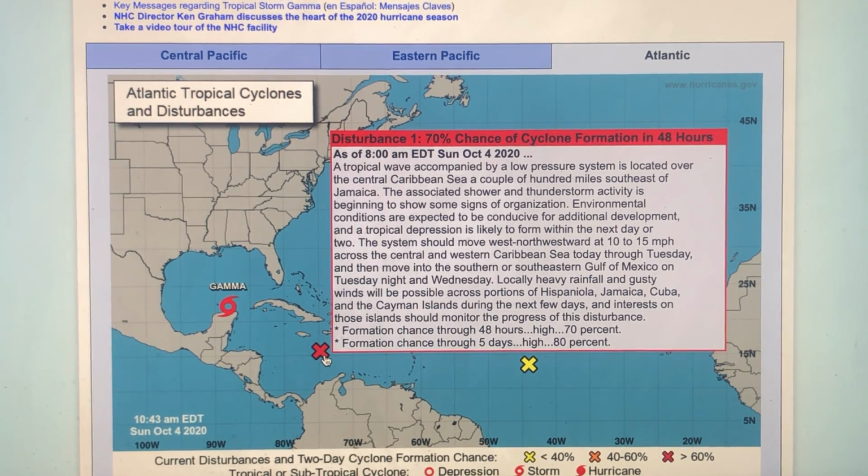And then it says the system should move west-northwestward at 10-15 miles per hour across the central and western Caribbean Sea today through Tuesday, and then move into the southern or southeastern Gulf of Mexico on Tuesday night and Wednesday.